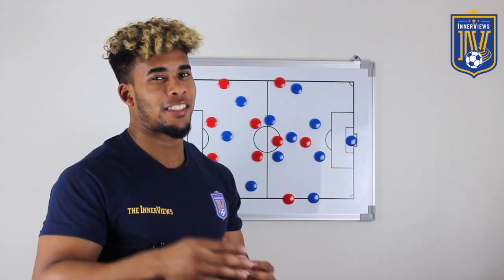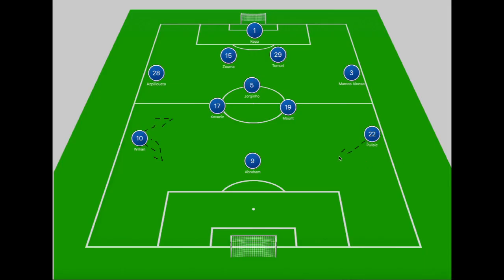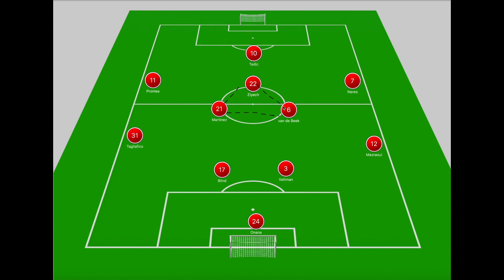But now, let's get to the starting lineups. We look at Chelsea 4-3-3. We have Pulisic, Willian, and Abraham up front. In midfield, Mason Mount, Jorginho, and Kovacic. Then we move to Ajax 4-2-3-1. Tadic up front ahead of Neres, Promes, and Ziyech. And in midfield, we want Martinez and Van der Beek.